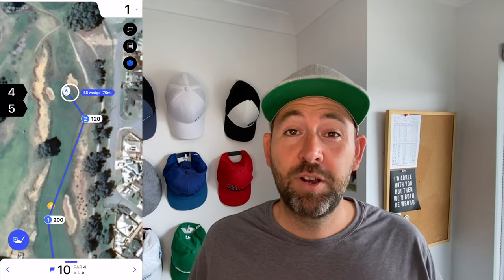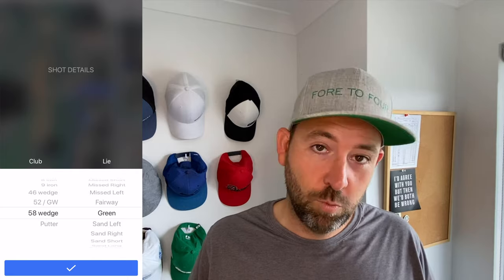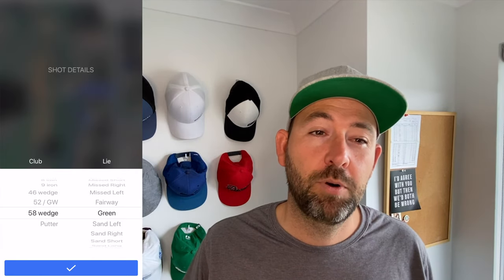And I can also just click on and zoom into the green, etc. Still use it on my watch if I want to, and get all of that information for how far I've actually got left to the flag. So I would continue until I get to the green. Pretty much then, once I've selected whatever shot got me onto the green, the next option that it will give me is the little putter icon down the bottom.